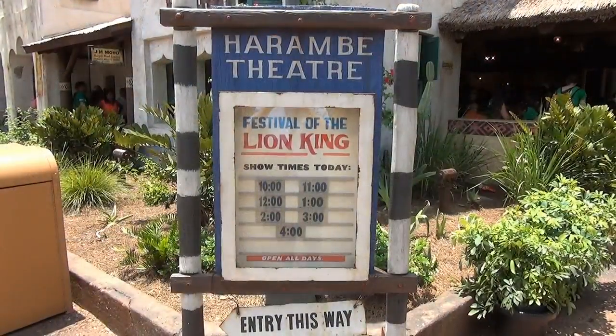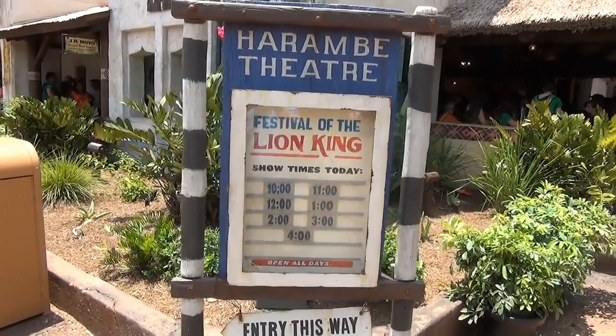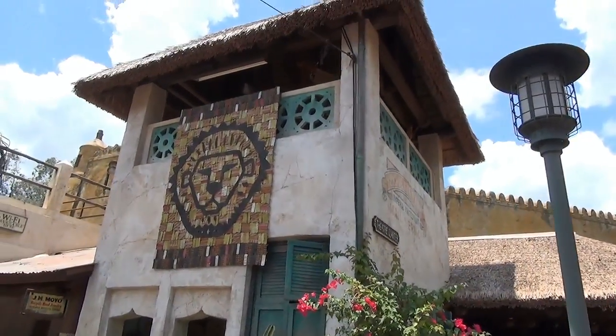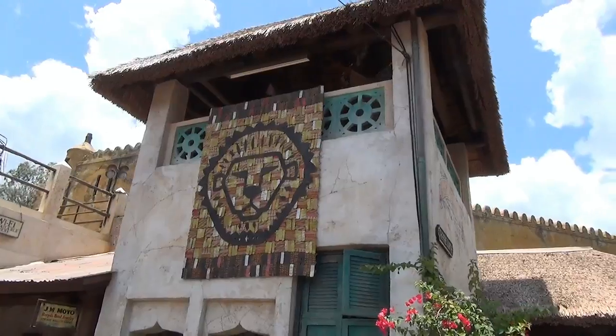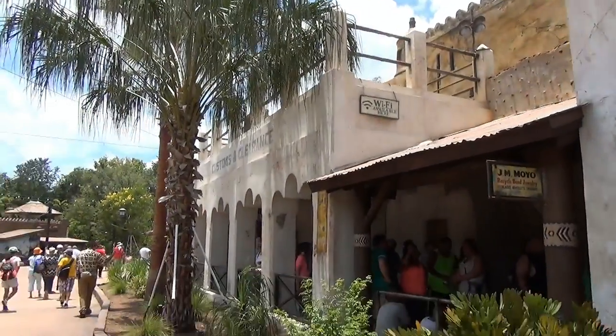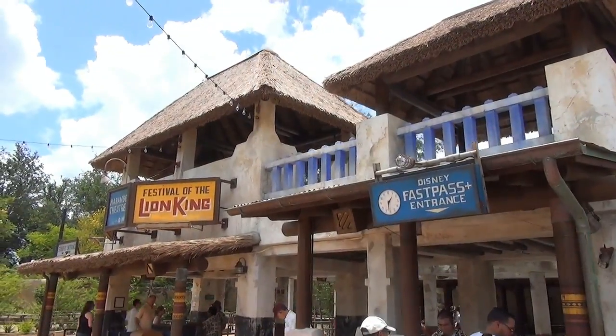I haven't had a chance to look around as much as you have. Very detailed, a lot of little signs and tributes and everything. So make sure you walk around and look at the details. And we had booked Festival of the Lion King with our Fastpass. Right, and it's the first time that we have done that, obviously, in this new area. So it was a test for us.